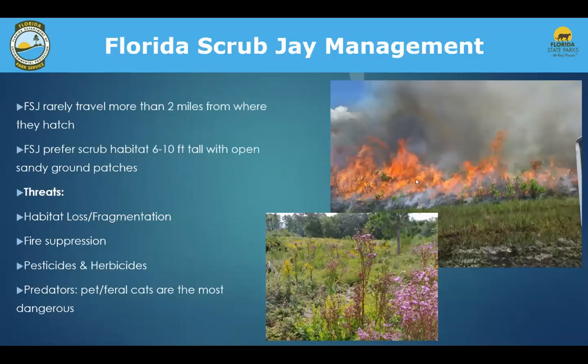But Florida scrub jays will really rarely travel more than about 2 to 5 miles from where they hatch. And they're really not going to fly over things like highways. They're not going to fly in areas that have dense, thick, tall vegetation. So, as their scrub habitat just keeps decreasing, it's going to be very, very rare to find a scrub jay that's just going to leave that scrub and go to another one, because they're all so fragmented now in the state of Florida.